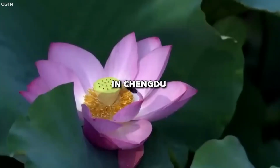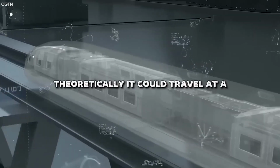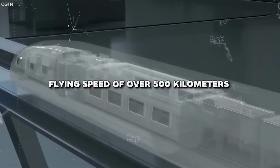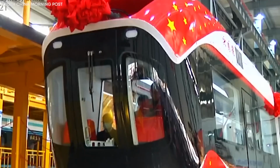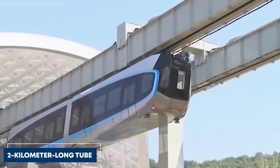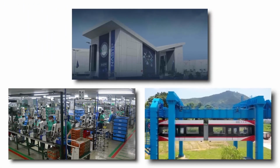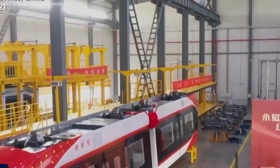In Chengdu, engineers are working on the future of rail travel, the maglev. Theoretically, it could travel at a flying speed of over 500 kilometers per hour. That is the dream. In practice, things are more complicated. This marks a significant milestone for the project, as the train traveled stably through a 2-kilometer-long tube. The Aerospace Science and Industry Corporation has not disclosed the exact speed achieved in this test, but confirmed that it was faster than the previous record.